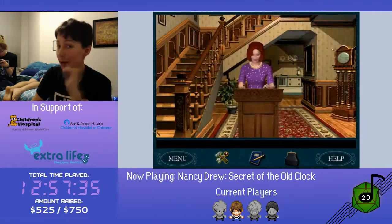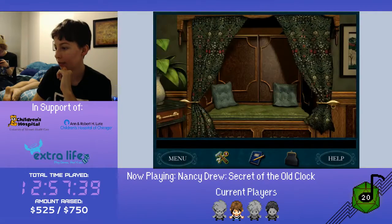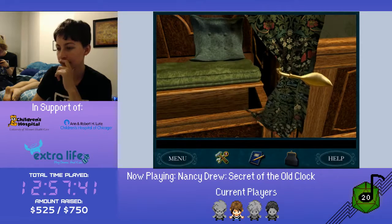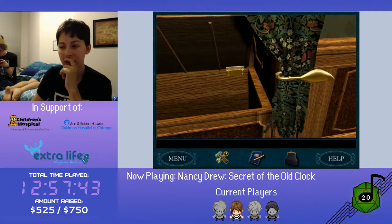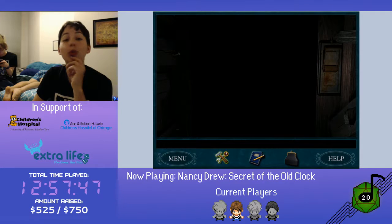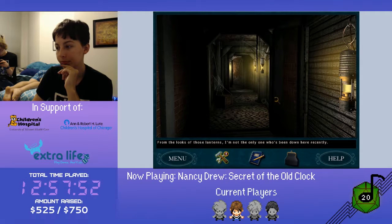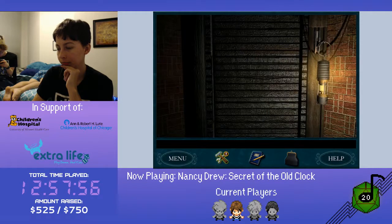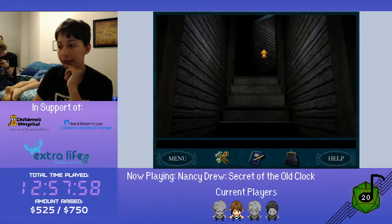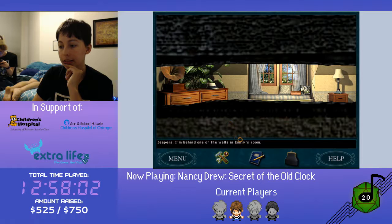Okay, now we're going to go to the secret passage that was mentioned in that photograph. And here we are. Down here in this creepy tunnel that used to freak me out as a kid. From the looks of those lanterns, I'm not the only one who's been down here recently. And now that we've seen that photograph, we go up in here. Jeepers, I'm behind one of the walls in Emily's room. And as we can see, Emily's not in right now.